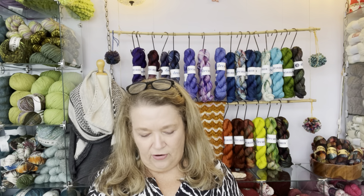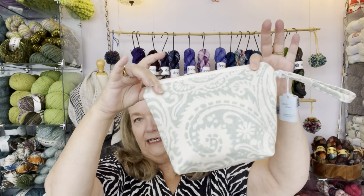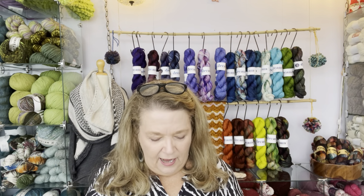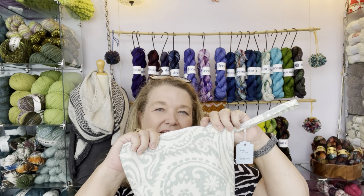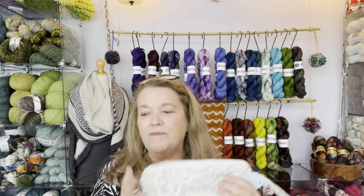Now this is so it's all in here. And then this one, you would need a bag that's a little bigger than this for everything. So I might have a bag that's a little smaller for this to fit all this stuff in. And then this would fit in one that's a little bigger that then would have my skeins.